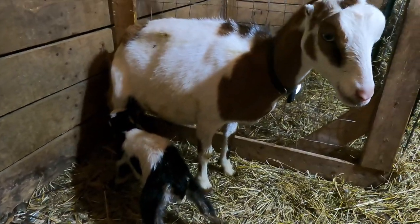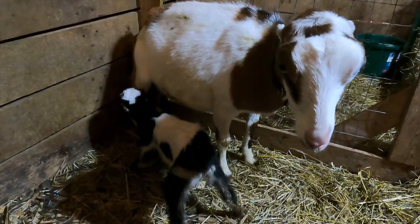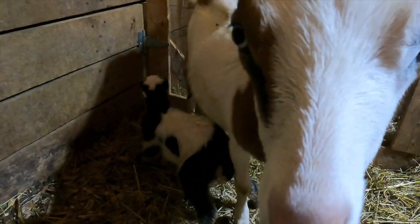So she's letting the baby nurse. She did pick up her leg. She wasn't quite sure what was going on, but she let me help. She did great. Baby's gotten on a couple of times. I'll have to make sure that she gets on the other side.